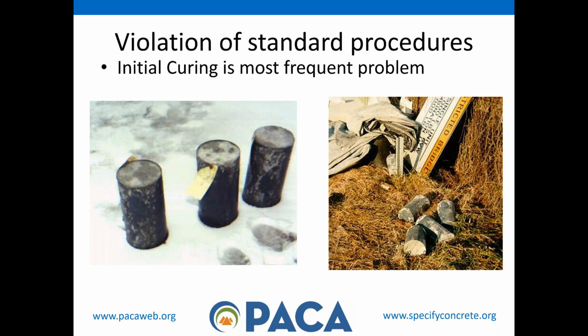So the picture you see on the left-hand side, yep, those cylinders sitting there in an inch or so of snow without the top on them. So they have not been kept at the right temperature, nor protected from moisture loss. But yep, there they are. They'll be just fine to test now, won't they?